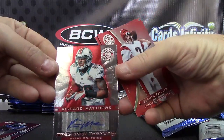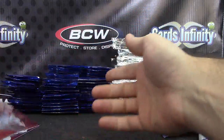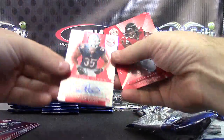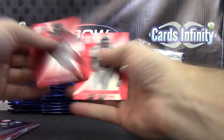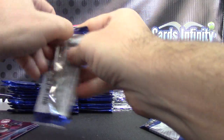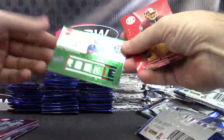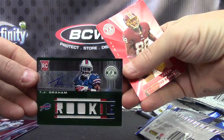Who's that? Oh, Rashard Matthews. Autograph $199. Or $299. Brandon Harden. Autograph. Numbered 1/5. Nice looking card. That was that one I was telling you on the phone. I pulled the RG3. The Emerald version.